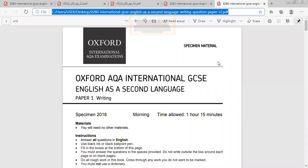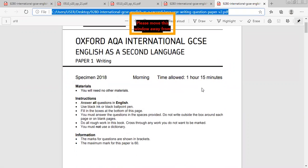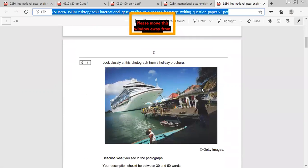Theme number 1, we call it identity and culture. Theme number 2, we call it local, national, international, and global areas of interest. Theme number 3, current and future study and employment. If we're going to tackle writing concerning Oxford, this is the first task.